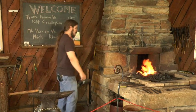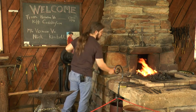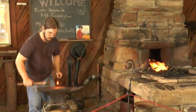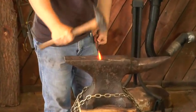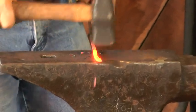The definition of blacksmith is somebody who works with black metal, which is iron and steel. And so by definition, that's what we work with. The other metals tend to work a little bit differently. It's not that we can't work with them, it's just generally not our training or expertise.